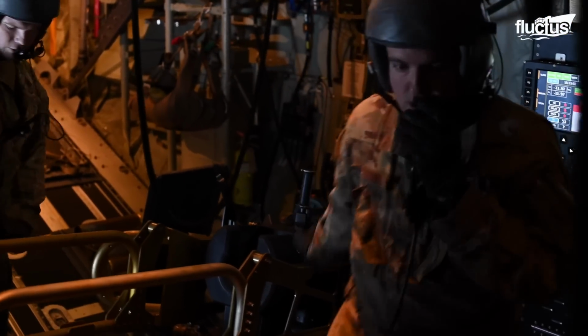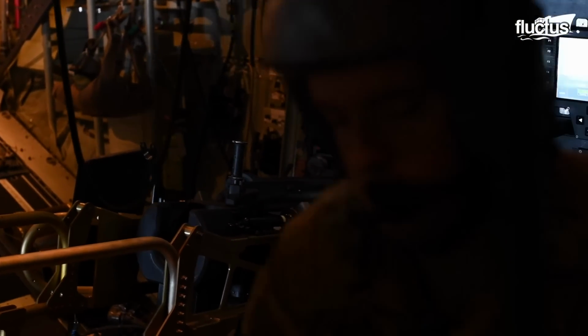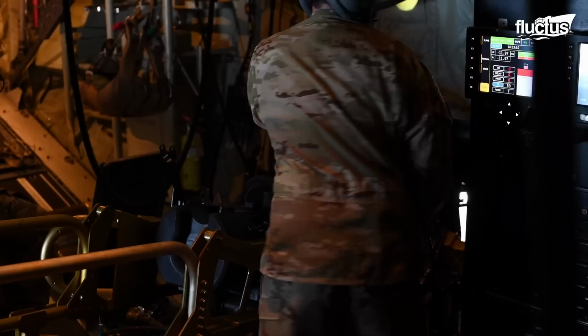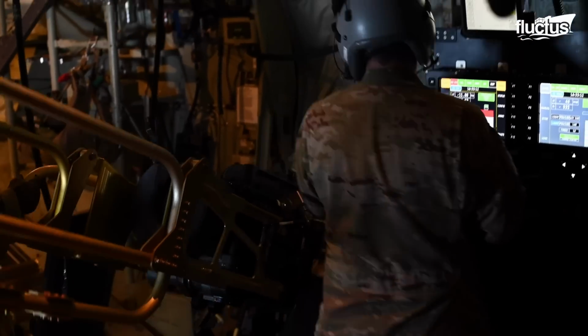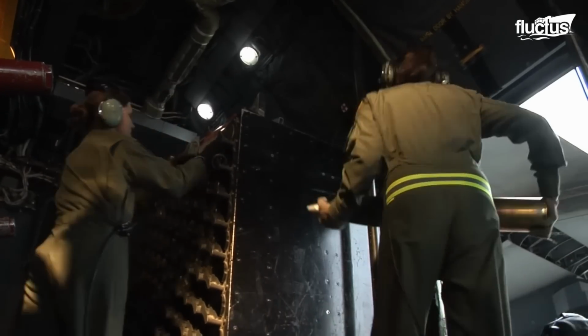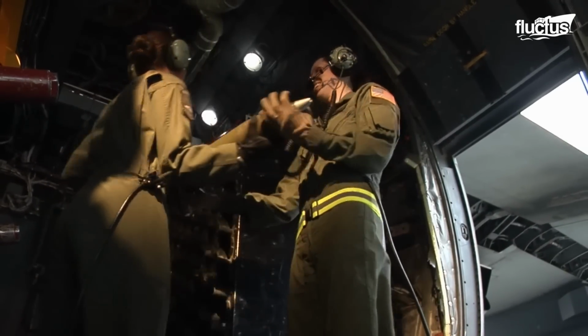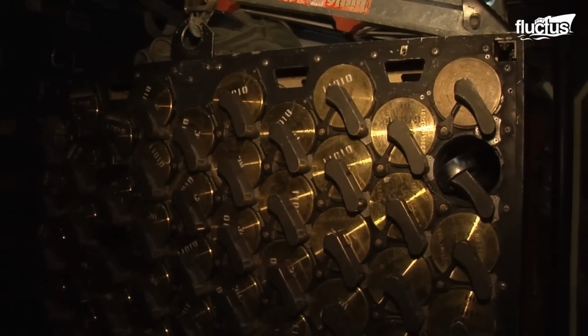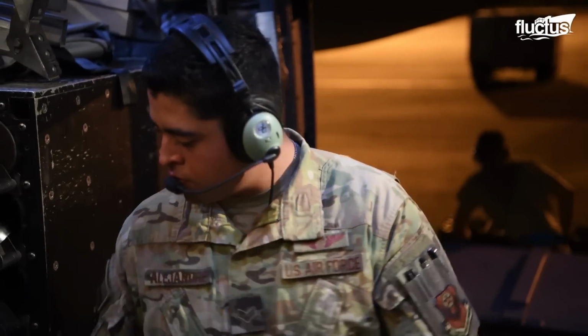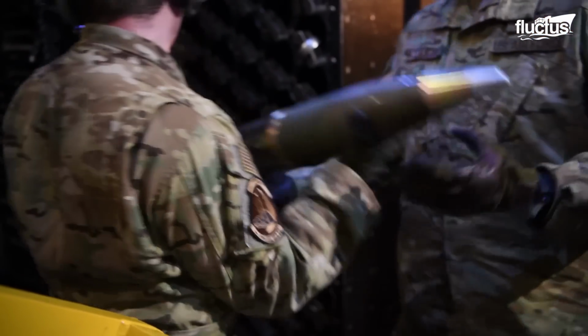AC-130J has an improved version of the 105mm howitzer with side-by-side recoil cylinders. Working around the howitzer is a demanding task. Gunners load the gun with rounds from the storage racks into the barrel. Upon firing, the gun recoils with massive power that could crush anything in its way. A safety cage is installed to protect the gunners from the recoiling cylinders.